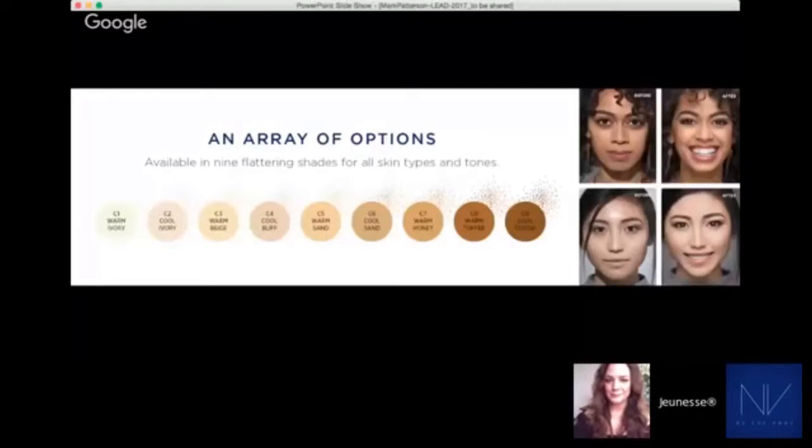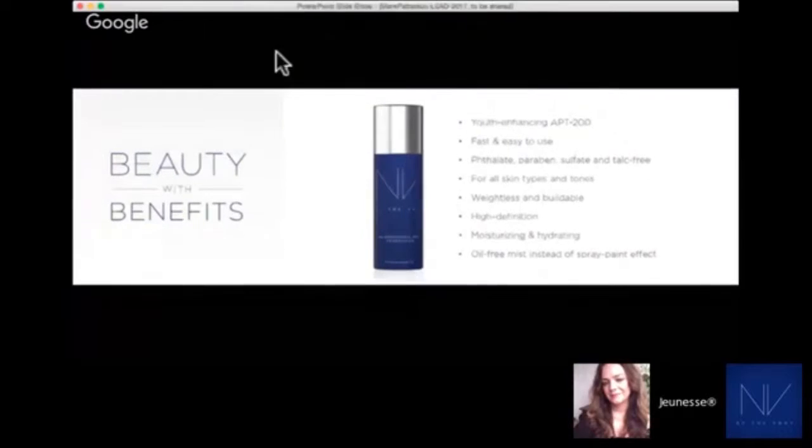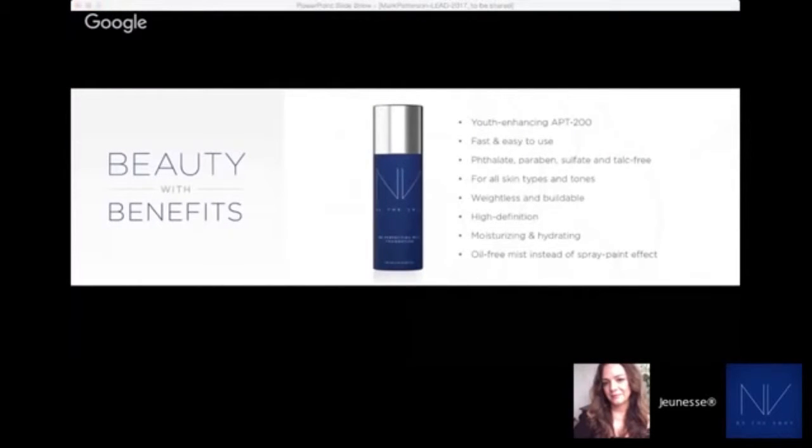I want to share my screen with you guys just to give you a quick, brief overview of what we're talking about today. So if you can see on the screen here, we've got 9 shades that are available to you. All of these, we have a color matching guide. We're going to go over some of the tools, but I want to talk beauty with benefits. So Yolanda, can you walk us through some of the benefits of this incredible product?